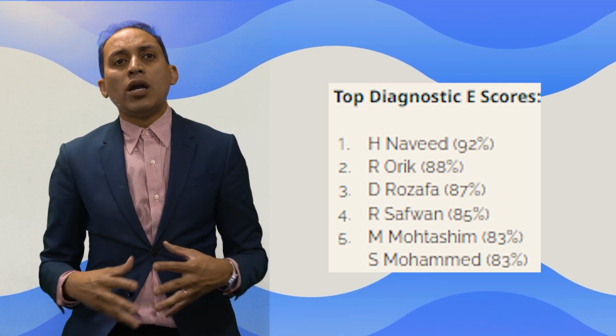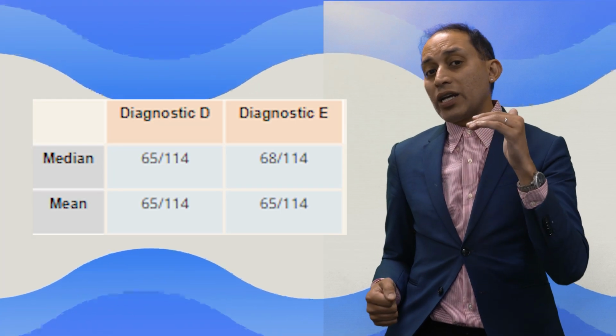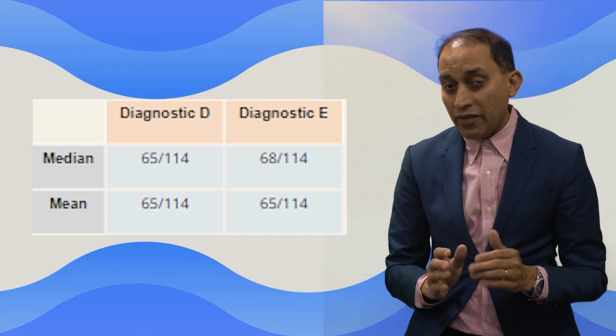So we're so proud of all of you top scorers, and we're also taking a look at the median score going up. So the median score was a 68 this time out of 114.